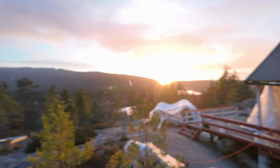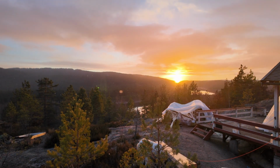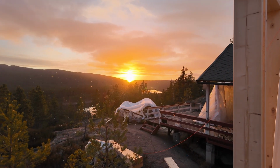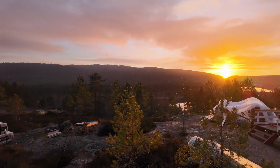Made the mistake. Never talk about the weather when you're depending on the weather. Yes, it looks beautiful, but bugger. I don't know if the camera's picking it up, but it is snowing. Gorgeous sunset, but damn it, didn't need this. So close.